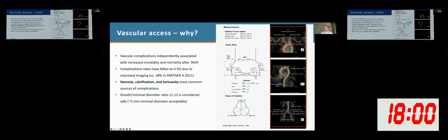So why is it important to report on a vascular access? We know that the vascular complications are independently associated with increased morbidity and mortality after TAVR. The complication rate has fallen to 4.5%, especially if you compare it, for example, to the Partner A trial, which described 18%, which is wonderful, and I think mostly due to the improved imaging and preoperative preparation. We describe the stenosis, we describe calcification, also the tortuosity of the vessels, and we know that the sheath to minimal diameter ratio of equal or larger than 1.12 is considered safe, and we are looking for diameters that are optimally larger than 5 millimeters.